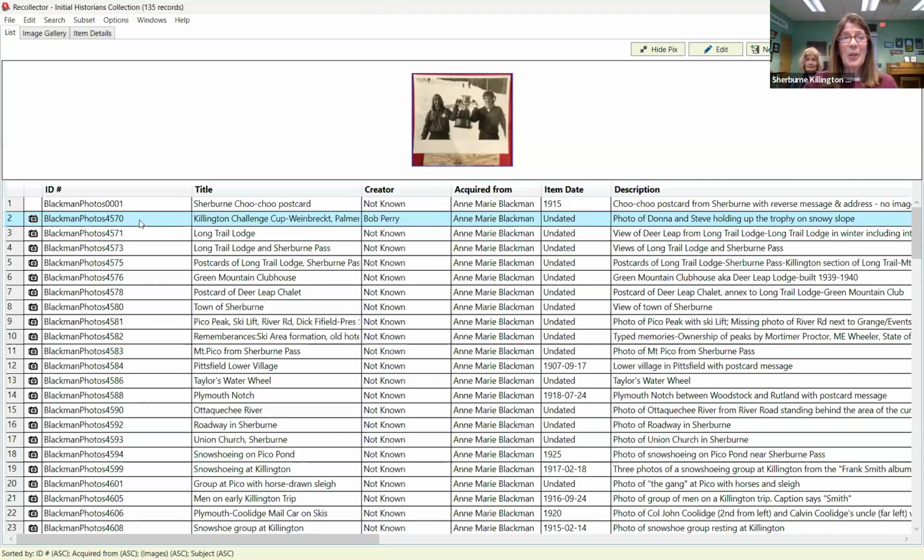So this record number 2, Blackman Photos 4570, that's the JPEG number of this image. It's attached to here. You can see it's a photograph of 2 people winning a challenge cup. You can put in the creator. So this is important for your copyrights, in terms of, this is a photographer who was well known taking pictures in our area, and so he owns the copyright. It's his photograph. We got it from this woman, Anne Marie Blackman.